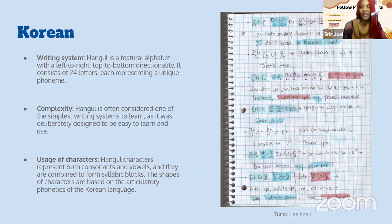The historical development of Hangul was that it was created in the 15th century and it was intended to increase literacy. So this is basically like a historical gift to all of us who want to learn Korean. And so I do hope that my suggestions and methods for Korean learners do help.